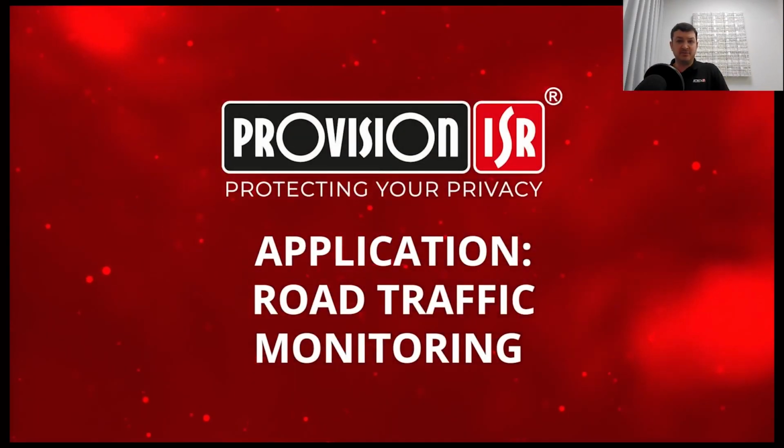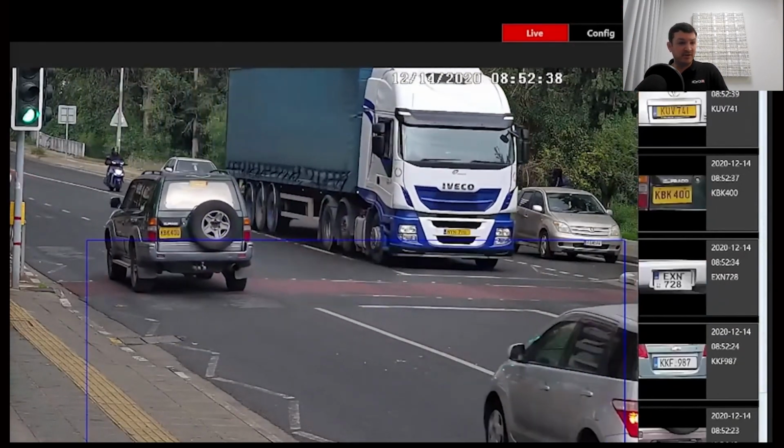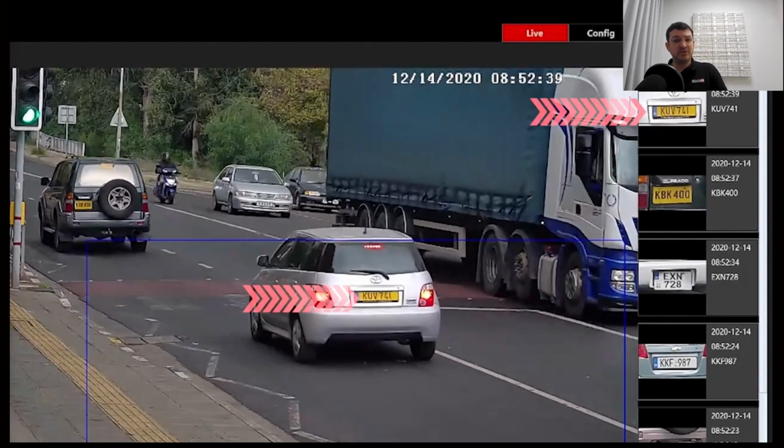Next up is road traffic monitoring. This footage was captured by our partner in New Zealand on a busy road. I've paused it here to showcase the live results. Even with high volume traffic, our cameras detect very well.